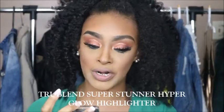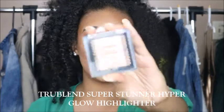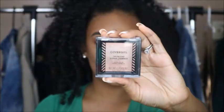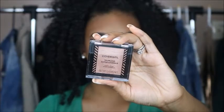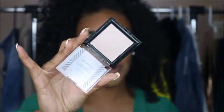We're going to go in now with our highlights. I'm excited for this part. I have two of the Covergirl Trublend Super Stunner Hyper Glow highlighters. I have the shade Gilded Glory, which is this one right here. And I also have the shade Rose Quartz. Digging around in my little PR box right here, there actually is another shade also. This one is called Pearl Crush.